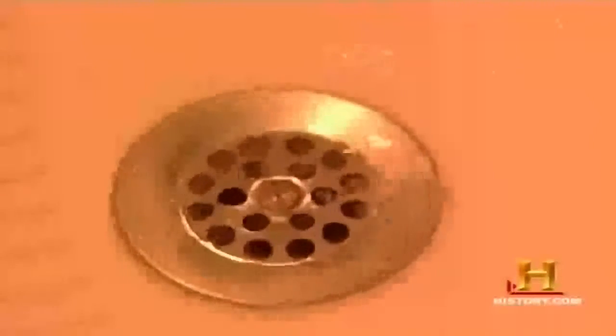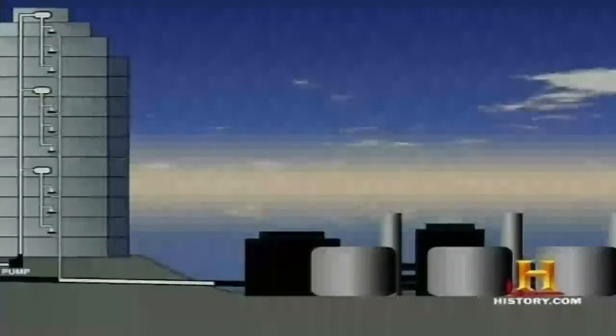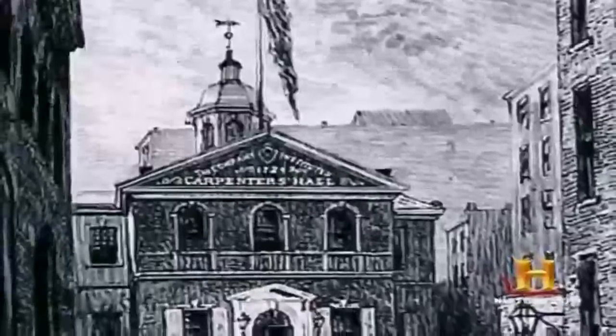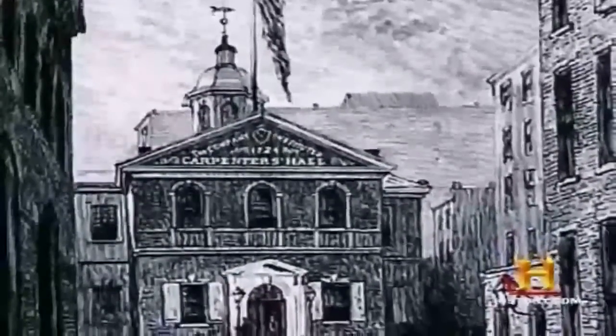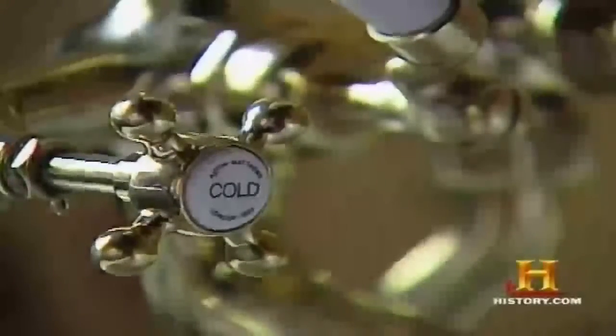After water is used, gravity once again carries it away through sewer pipes angled downhill. During the 19th century, more and more cities followed New York's example. One turn of a handle brought water into bathrooms. The only problem is that it was all cold.